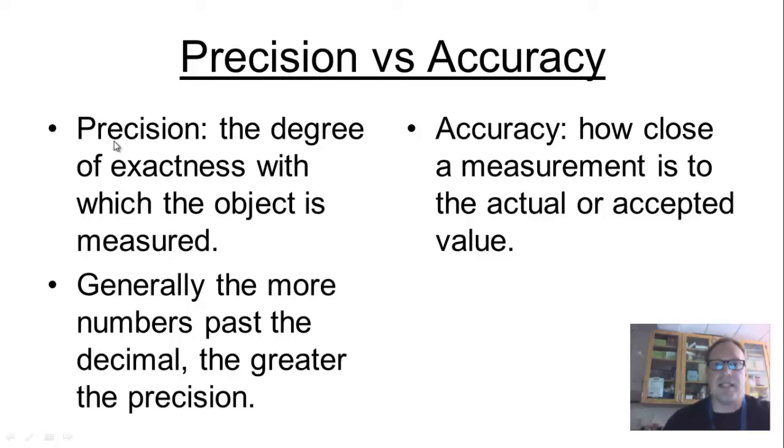It's the degree of exactness with which an object or a substance is measured, and that substance could be a powder, it could be a liquid. It doesn't really matter. And the thing that I like to think about is that generally, the more numbers there are past a decimal point, the greater the degree of precision is. Now, accuracy, in short, is really whether or not a measurement has been made correctly. So, if you think about this definition, that is how close a measurement is to the accepted or actual value that something is, that's accuracy.